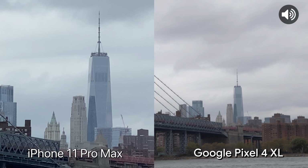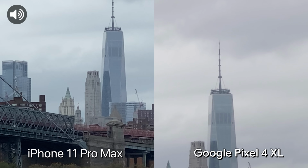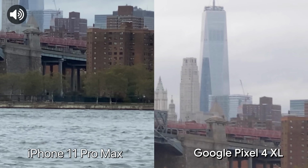Yeah. Some people are gonna like that. Depends on what you're trying to shoot. As soon as you move, you can see how much things just go, because it tries to lock onto something, and when it can't, the iPhone's a lot more natural, whereas the Pixel goes blurry and then sharpens up and then blurs again as soon as you're moving.